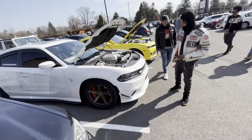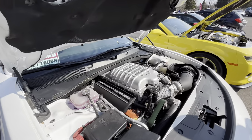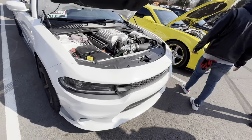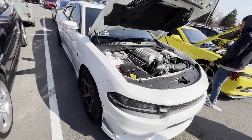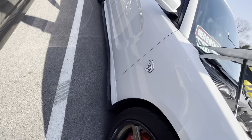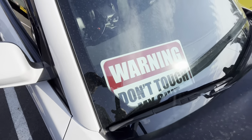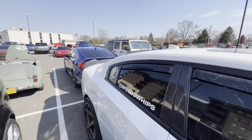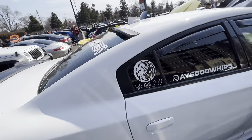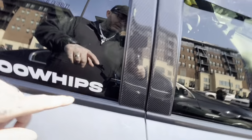We got the Hellcat. Got the cat in the bag. He got the cat in the bag. You see it. Don't touch my stuff. He said, don't touch my stuff. Hey, whoops. You see it. He got the carbon fiber. You see it. Carbon fiber.